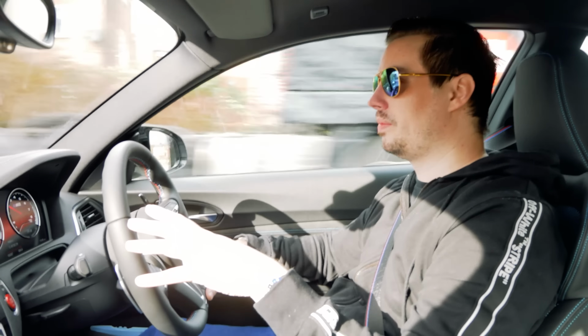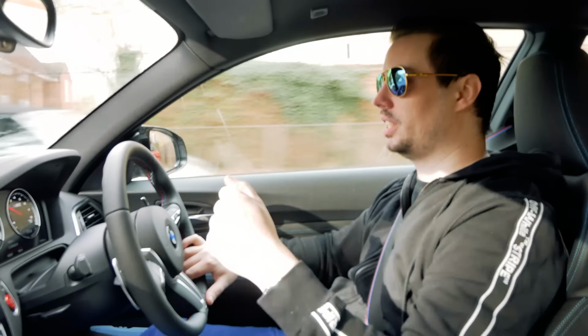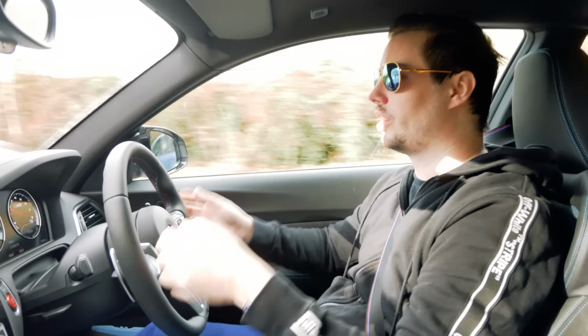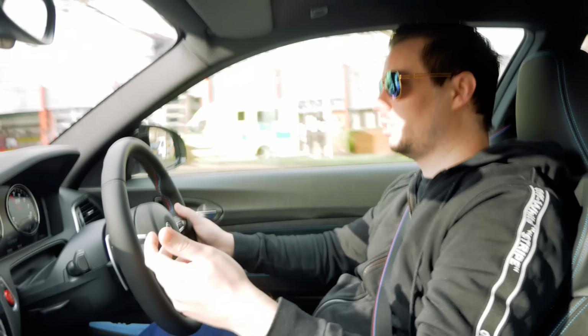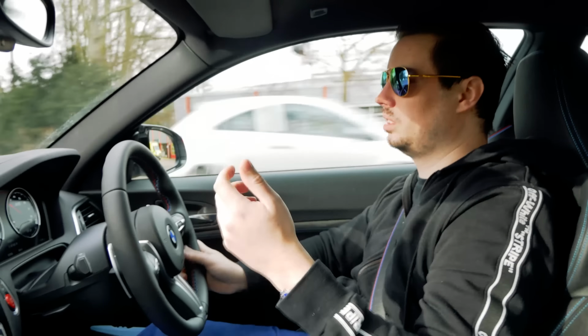Now, I actually prefer the ZF8. I think that's actually a better gearbox, to be honest with you. It crawls, it's smooth. This is a bit jerky, especially when parking. It's not as good as Volkswagen's DSG, if I'm being completely honest. But it is a very fast, aggressive transmission, and I can understand why it's in here, because that's what this car is. It's fast and aggressive, right? So give it a fast, aggressive gearbox.